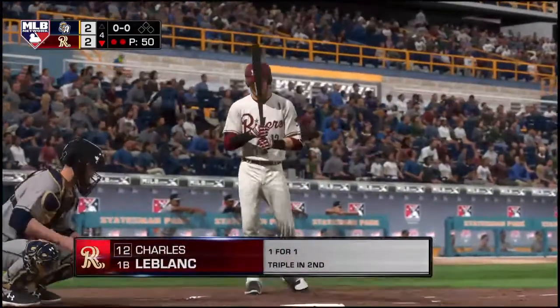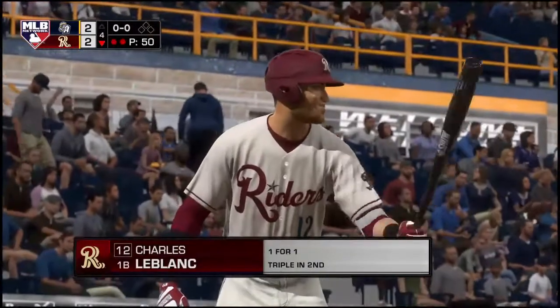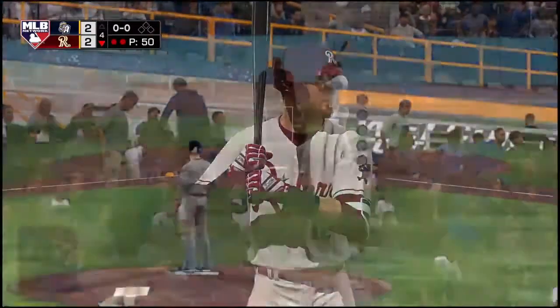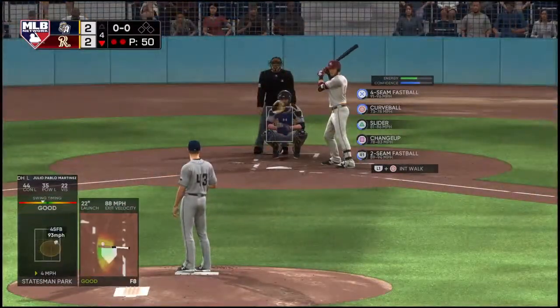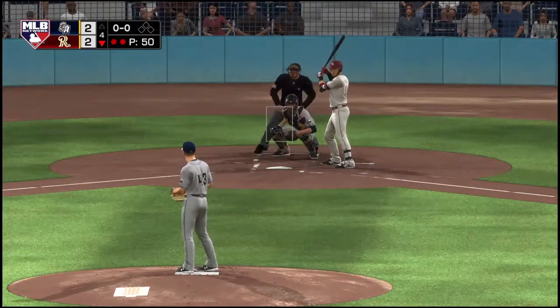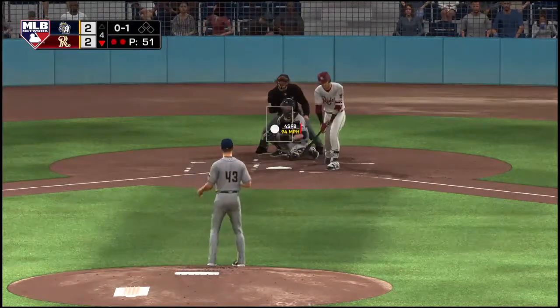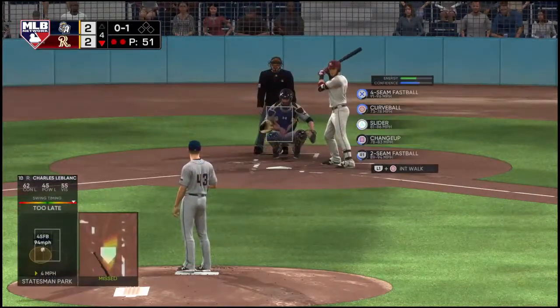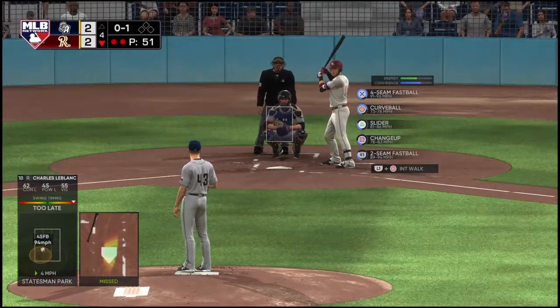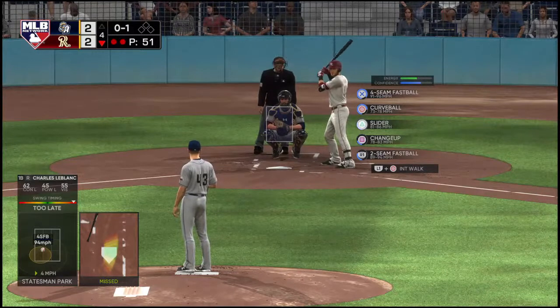The first baseman, number 12. So next to bat will be Charles LeBlanc. Here's the first pitch to him. And he throws the fastball by him here. 0-1. I'm surprised we're seeing so many late swings on fastballs. If there's one rule of thumb in the game, get to the heater.